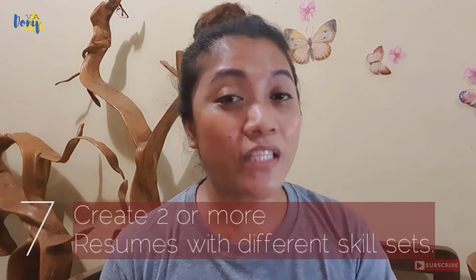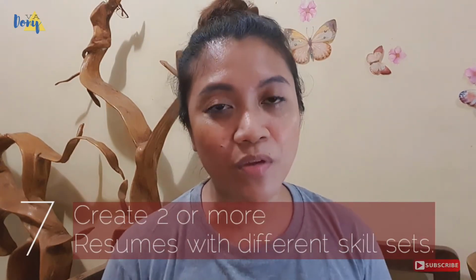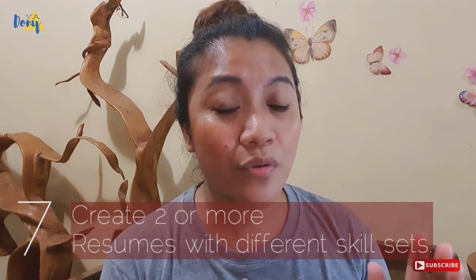prepare just one resume. I would suggest having one general resume that will have everything, all the work experiences that you've had. And aside from that, make sure that you also have a targeted type of resume for a specific niche, or if you have a particular set of skills that is essential for a particular niche, then make sure that you have a separate resume for that.